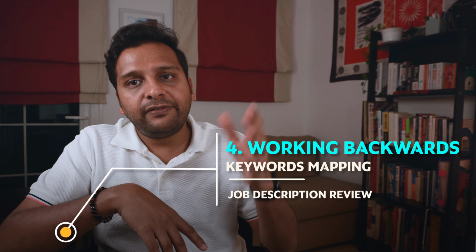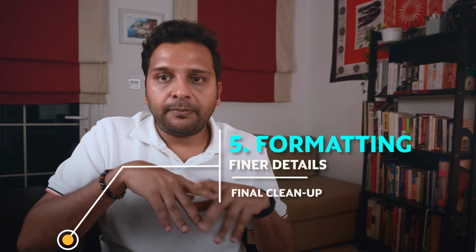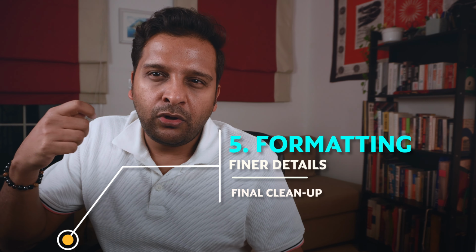In the fourth section, this is where we start working backwards. So now that we have essentially a resume, we start looking at what it is that the hiring company is looking for as a part of that role, and then we map the expectations of that role back into the resume. And finally, we have the formatting and the finer details. You'll be surprised to know the number of really small things that we turn a blind eye to that have a huge impact on a resume.